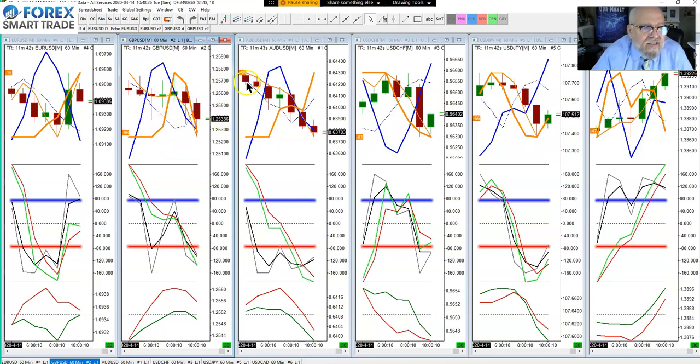Minus 56, that's not within 10 of 0 or minus 100, so we're going to pass. Minus 81 on the dollar Swiss franc, or excuse me, minus 82 on the dollar Swiss franc, not within 10 points of 0 or minus 100.